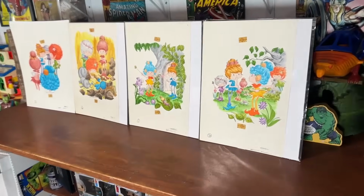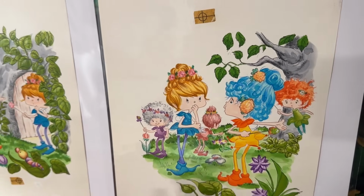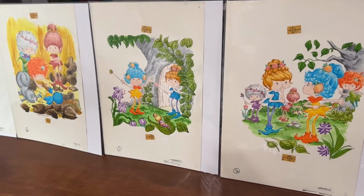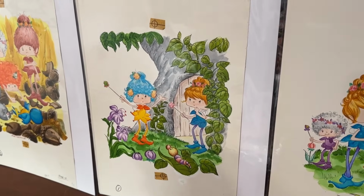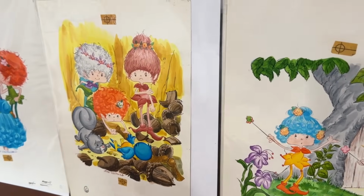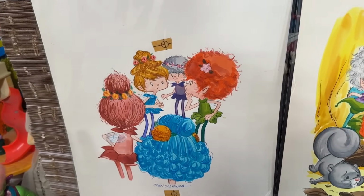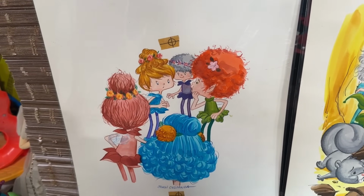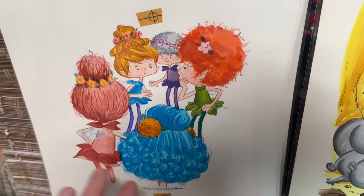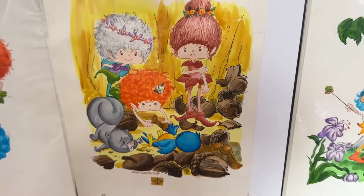All right, how many of you remember this character right here? Herself the Elf. She was created by American Greetings in the 1980s to help sell their cards and to market to young girls. Has some similarities to Strawberry Shortcake, although not as long-lived as that series. But these here, what you're looking at, are original color illustrations from the book Sing Out Spring in 1983 that featured Herself the Elf and her many friends, sometimes fairy friends and sometimes some of her friends from the forest.